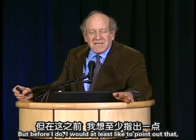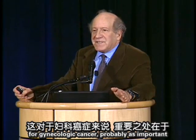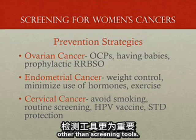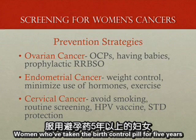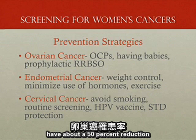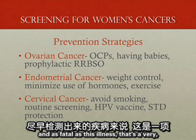But before I do, I would at least like to point out that for gynecologic cancer, probably as important as anything are the preventative strategies other than screening tools. For ovarian cancer, we know that taking the birth control pill actually can reduce the risk of ovarian cancer. Women who've taken the birth control pill for 5 years or longer, even if it's been discontinuous, have about a 50% reduction in the development of ovarian cancer. And for a disease that is as difficult to detect early and as fatal as this illness, that's a very, very important observation.